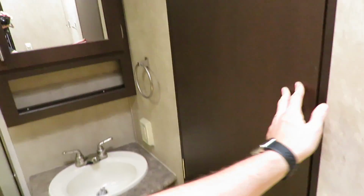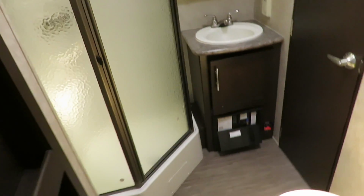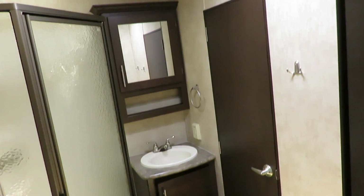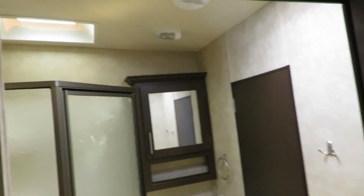Bathroom. I do like this. It's a dual entry bath. So you can get to it from the bedroom, like you just saw, or the hallway where I'm at, which is really nice if you are sleeping a couple people in here at night.